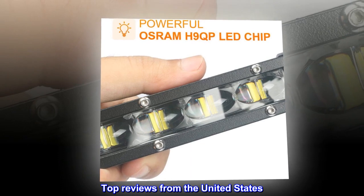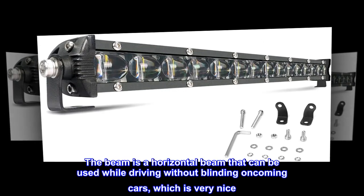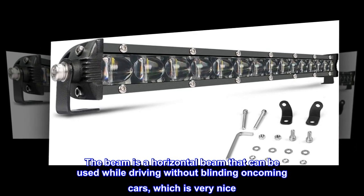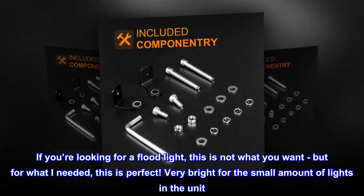Top reviews from the United States. Nice slim light bar. Very nice slim LED light bar. The beam is a horizontal beam that can be used while driving without blinding oncoming cars, which is very nice. If you're looking for a floodlight, this is not what you want, but for what I needed, this is perfect.